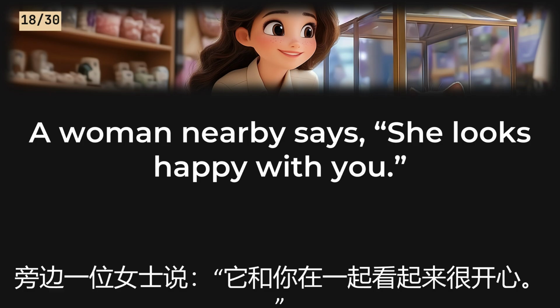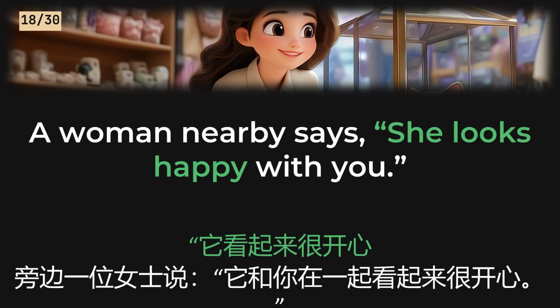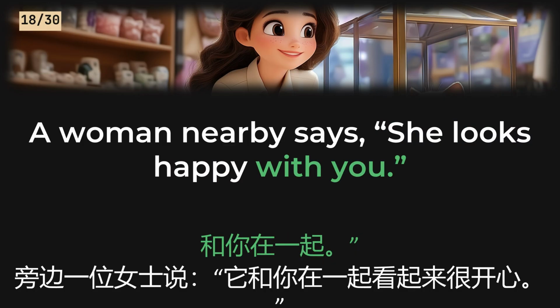A woman nearby says, "She looks happy with you." A woman nearby says. She looks happy with you. A woman nearby says, "She looks happy with you."